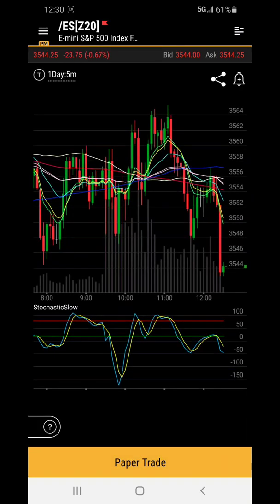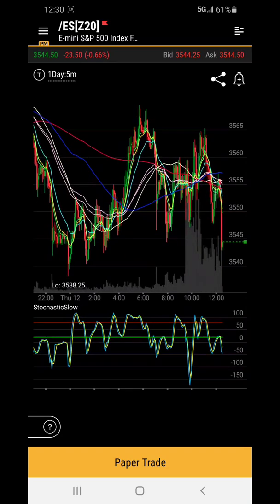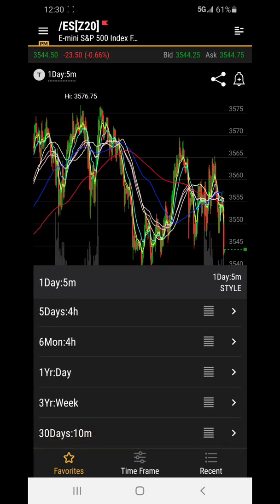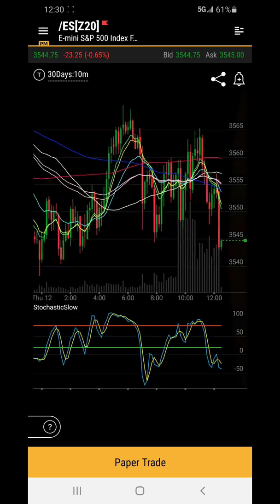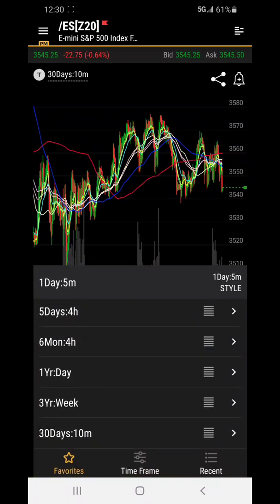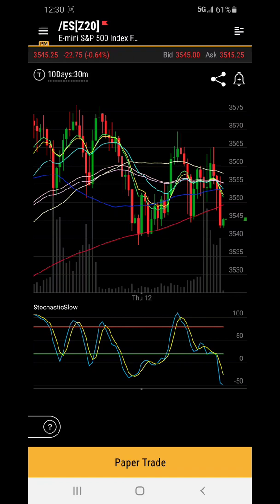Let's look at the 5 minute. Again, you see very tough market, been extremely choppy. In terms of the 10 minute, again, we're seeing very choppy action. Extremely choppy. And let's look at the 30 minute again. And then we see here on the 30 minute, like we said, it is breaking down. Let's see if we stay under this red line.